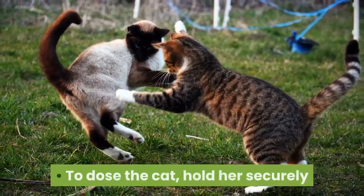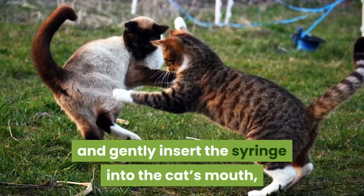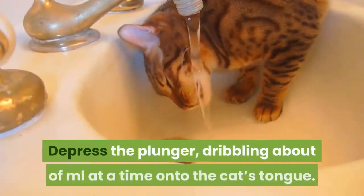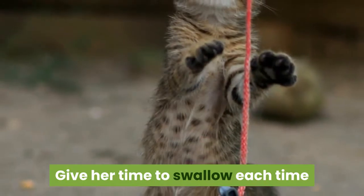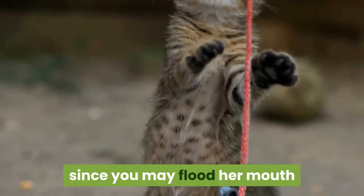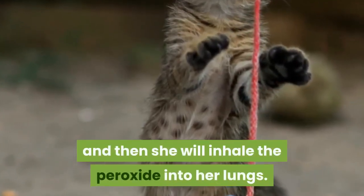To dose the cat, hold her securely and gently insert the syringe into the cat's mouth, behind the upper fangs. Depress the plunger, dribbling about 1 ml at a time onto the cat's tongue. Give her time to swallow each time and never shoot the full amount in quickly, since you may flood her mouth and then she will inhale the peroxide into her lungs.